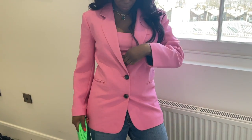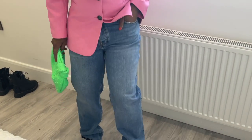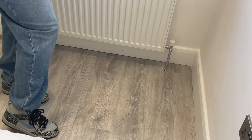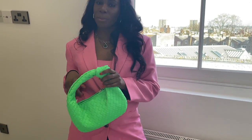So this is my outfit. I'm wearing a blazer from ASOS with a matching pink crop top. Then I paired it with my Abercrombie Curve Love jeans, very comfortable. And then I paired it with some Nikes because we're going to be doing a lot of walking today. And then I'm topping off with my lime green purse from Amazon. This will be the look today. We're doing a lot of walking, so just wanted to make sure that we're comfortable but also fashionable as well.